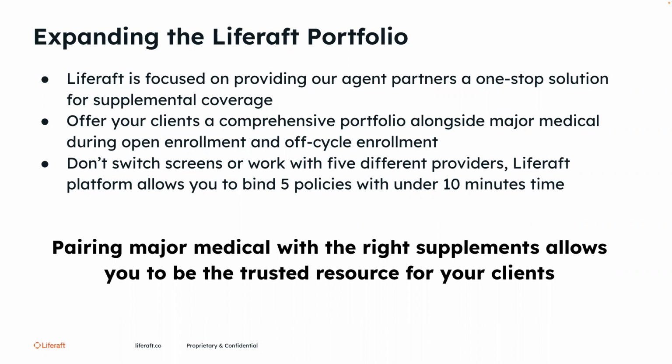We've heard from a lot of you, hey, we love Liferaft, we love the platform. It's really, really easy to get people enrolled. But anytime I do a health enrollment, I'm doing the health enrollment on Health Sherpa or my state's website. Then I'm doing Liferaft. And then usually I have to jump to another portal to be able to enroll somebody in dental and vision. And so we really don't want our producers losing that time or adding that complexity.